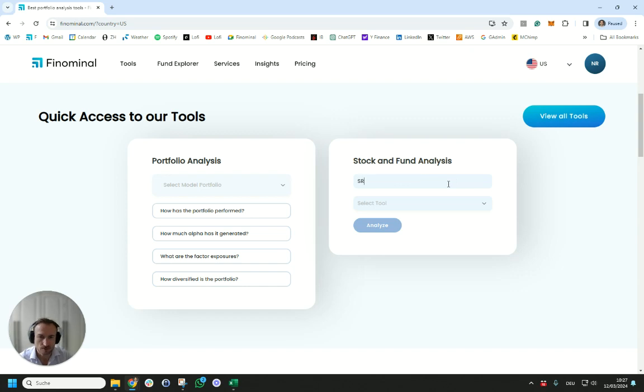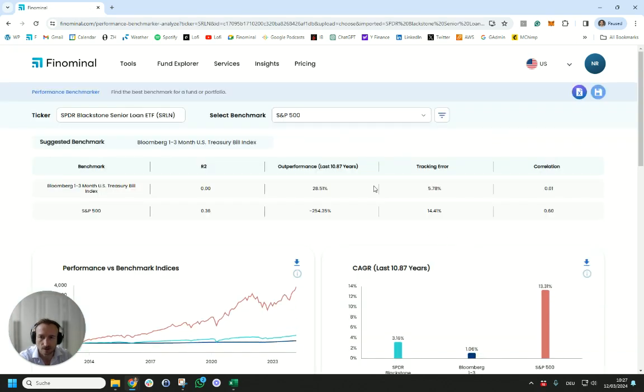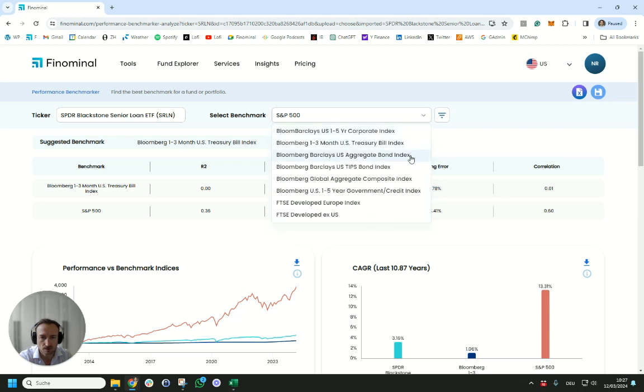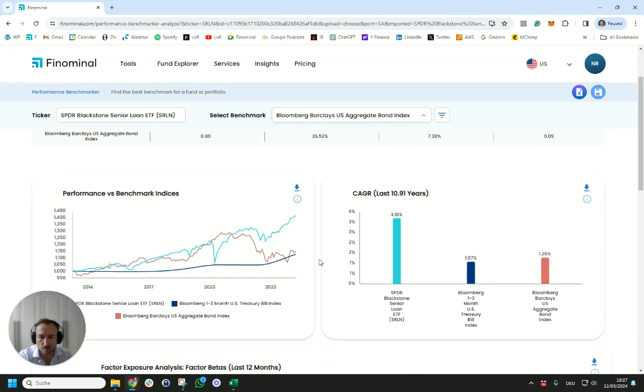So the first thing we're going to do is see if there is a benchmark on our performance benchmarking tool. Now we do see that there is a suggested benchmark of the Bloomberg 1 to 3 month US Treasury bill index, but we also see that the R squared to SRLN is very low, so that does not seem like a sensible benchmark. Now let's simply take another bond index, and we can take here the Bloomberg Barclays Equity Bond Index, which is not the right benchmark either, and we don't have the right benchmark for SRLN. That's fine, you can't have the right benchmark for everything.